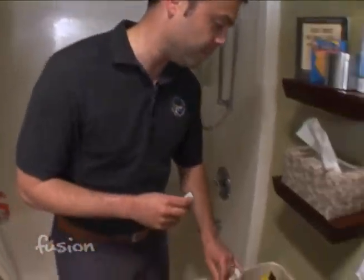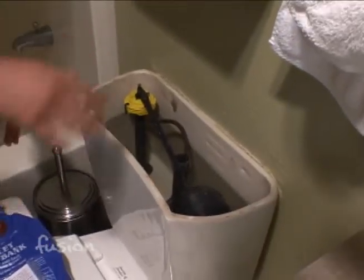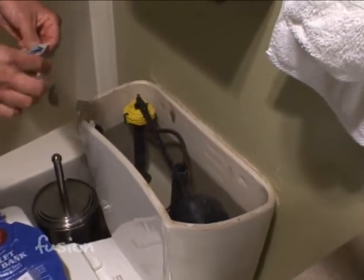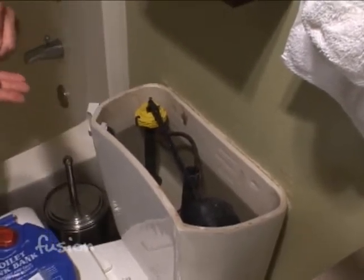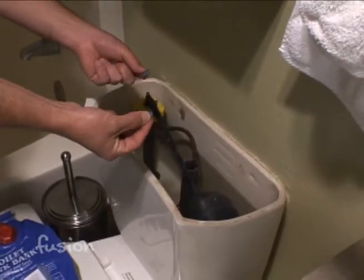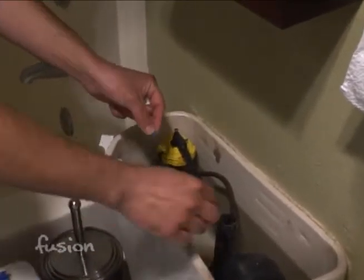As you can see in here, there's a flapper valve. And it's simply the valve that, when you flush it, lets the water go through the bowl and flushes the toilet. Those valves get old over time and they just simply leak. It commonly happens, they can be silent leaks. So what we recommend is you take some leak tablets or even just regular food coloring will work.